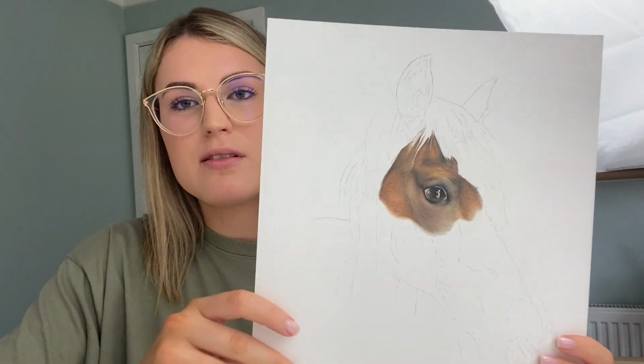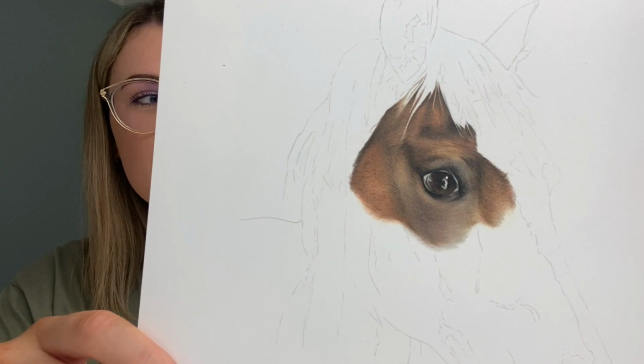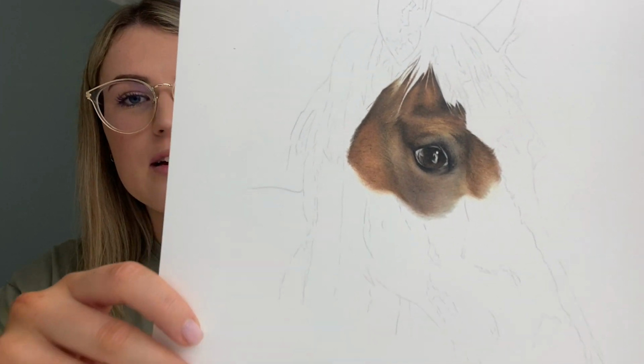And this was another commission that I did that I, again, completely overworked the colours, didn't blend them well together, but I got to a point where I was like, this isn't working for me, and I just started again.